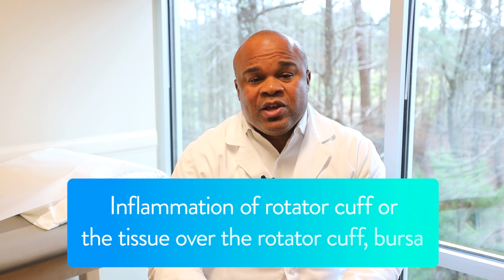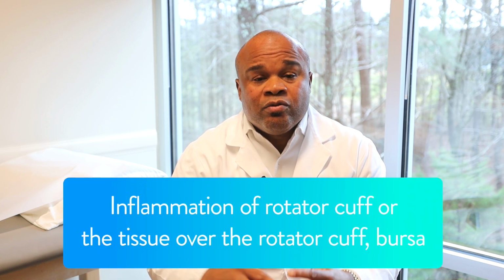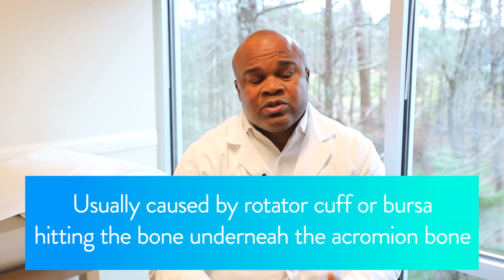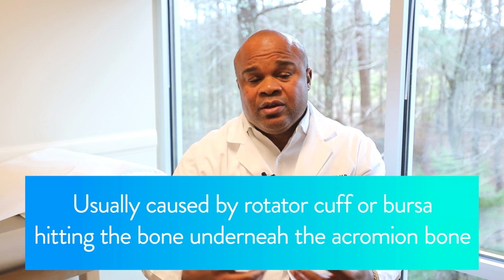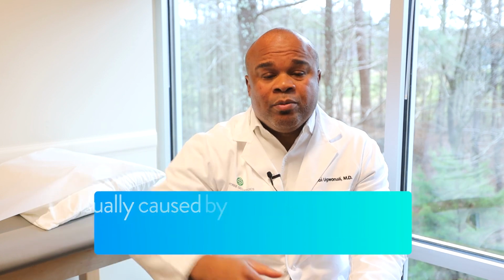So the pathophysiology is inflammation of the rotator cuff or the tissue over the rotator cuff that protects it, called the bursa, and it's usually caused by the rotator cuff or the bursa hitting the bone on the undersurface of the acromion bone that causes it to become inflamed when you raise your arm.